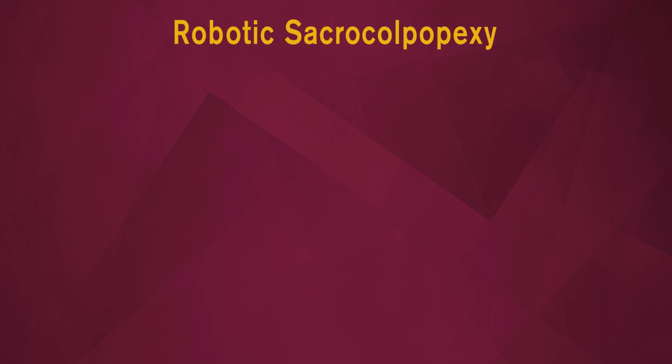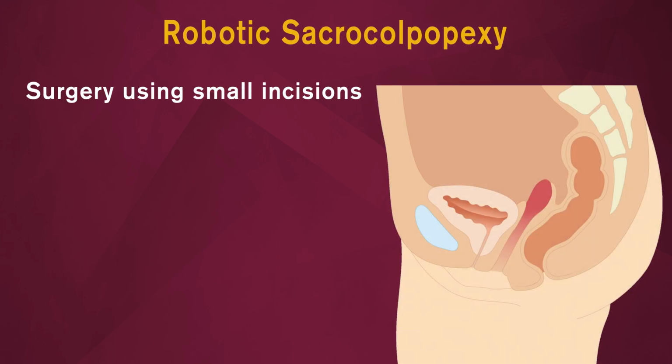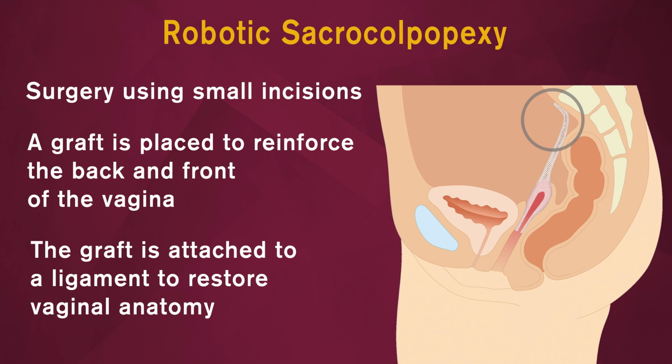So in Lulu's case, she underwent a robotic sacrocolpopexy, so we were able to do the same surgery through small incisions. There's a graft that we use to reinforce the backside and the front side of the vagina, and then attach it to a ligament that's overlying the sacrum to kind of restore vaginal anatomy. The small incision allows for less pain, quicker recovery, faster return to activities.